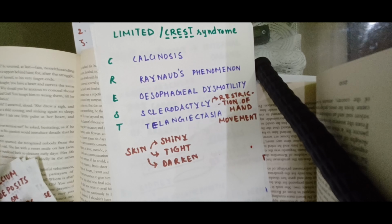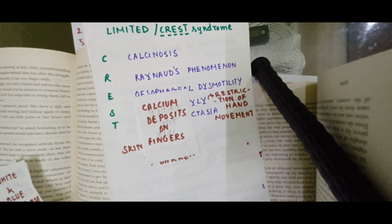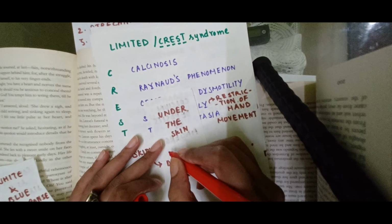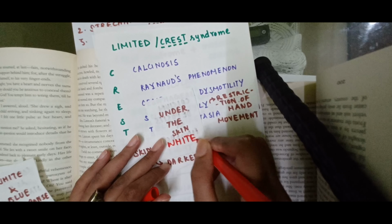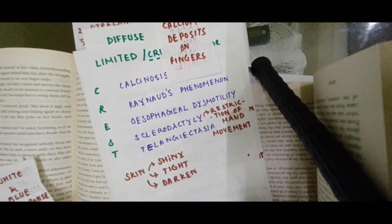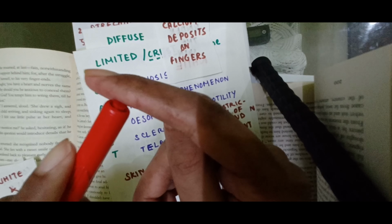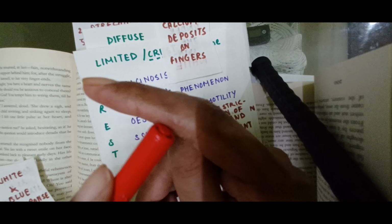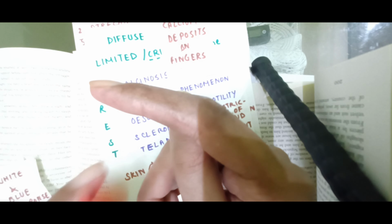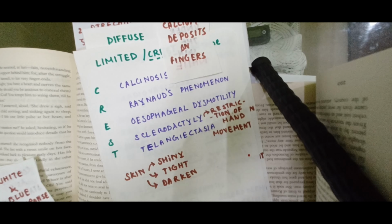The C in here stands for calcinosis. Calcinosis is nothing but calcium deposits on fingers, which are under the skin and white in appearance. There it goes. I don't know if you can see or not, but I think I have some on the sides of my fingers. This is here. I don't know if you can see or not, but yeah, this is the calcinosis part of the syndrome.